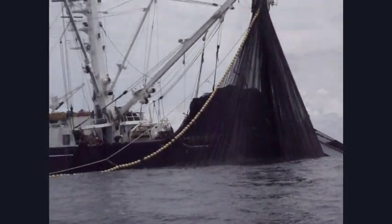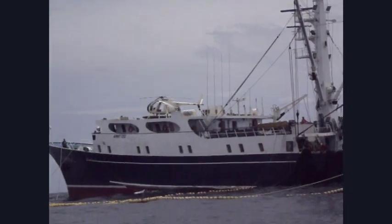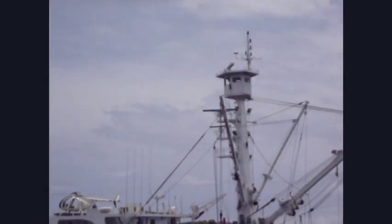After the helicopter. Don't tell me they're going to go out and look for their next ones already. We can hear them calling for the helicopter.